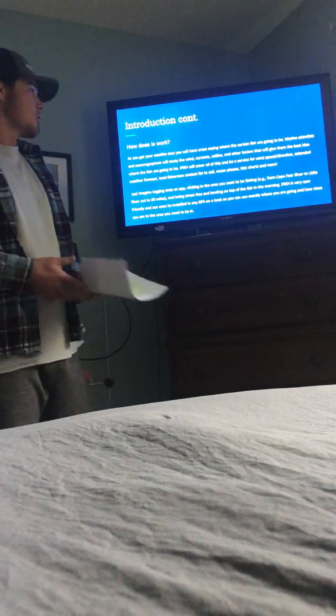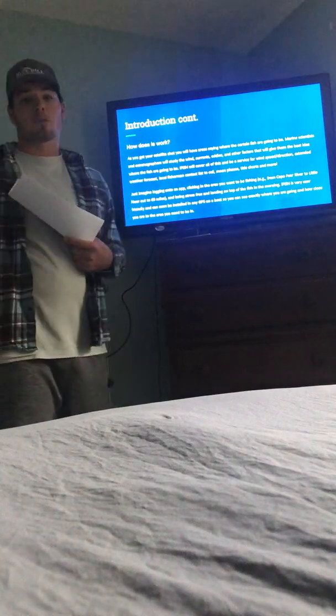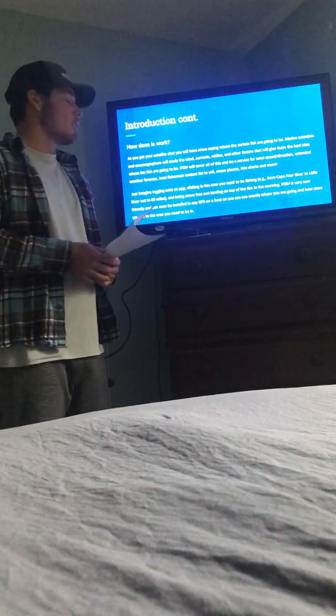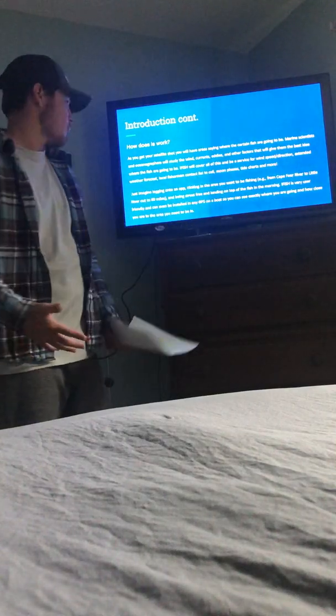iFISH will cover all this and be a service for wind speed, direction, extended forecasts, weather forecast, a local fisherman contact list to call, moon phases, tide charts, and a lot more.